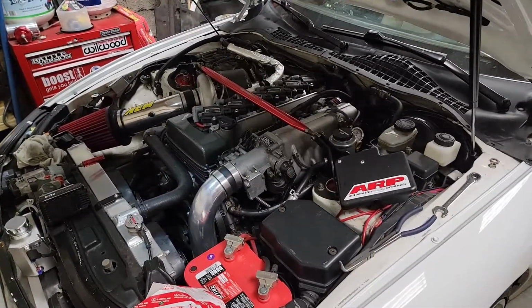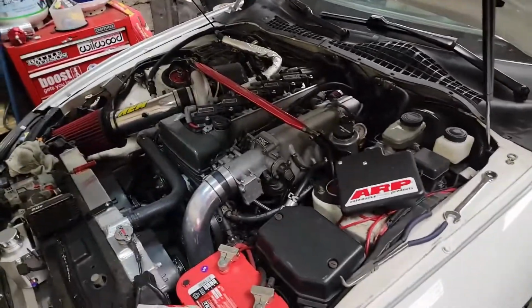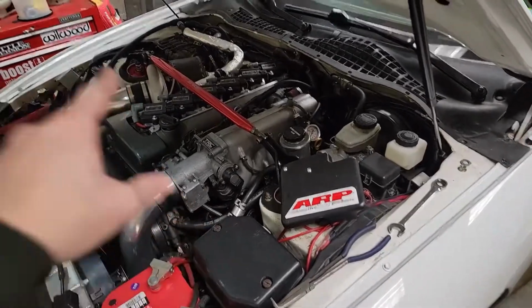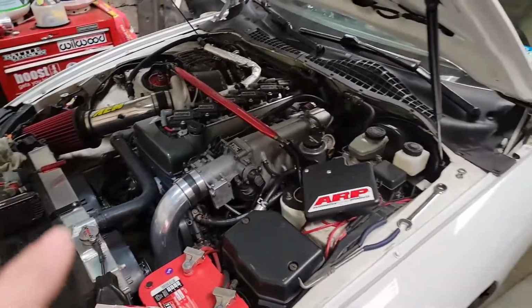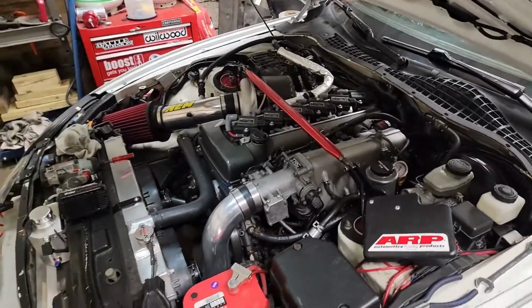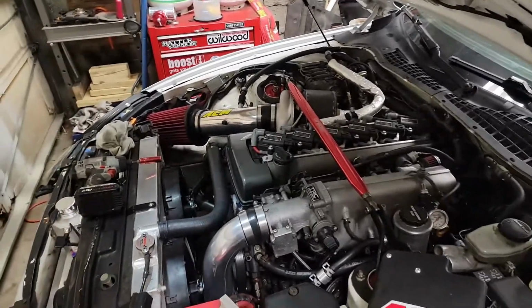So right now we're doing a test. I put a new oil filter in. I drained the oil, and now I'm gonna put some 20W50. Now, 20W50 I didn't want to put in because the oil clearances are just a little bit bigger than stock.